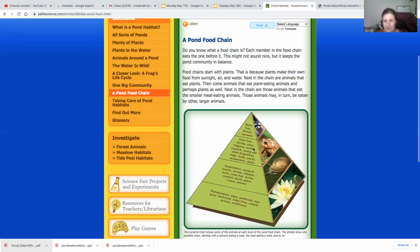Some fish, shrimp, tadpoles, turtles, crayfish, young adult dragonflies, frogs, toads, newts, salamanders, and ducks are at the second part of the food chain, which eat these animals: the zooplankton, young of insects, shrimp, tadpoles, snails, some fish, turtles, crayfish, ducks, geese, and swans, who eat the plants and flowers.